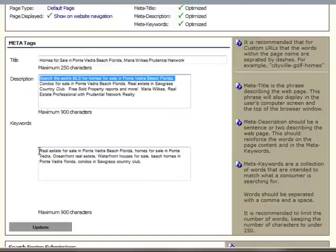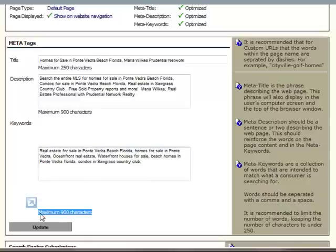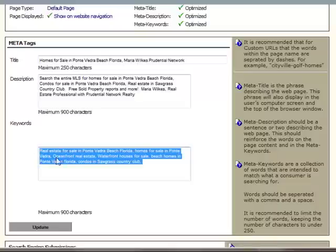Likewise, this is where you'll place your keywords. Real estate for sale in Ponte Vedra, homes for sale in Ponte Vedra Beach, Florida, oceanfront, waterfront, and so forth. Again, you can have up to 900 characters, but you really don't need that. You should not have hundreds of keywords because that also can work as a detriment to your website. Putting the most salient ones, 3 to 4, maximum of 5 keywords in your meta tags, and having those 5 keywords as your strategy will help you be most effective in getting found online.